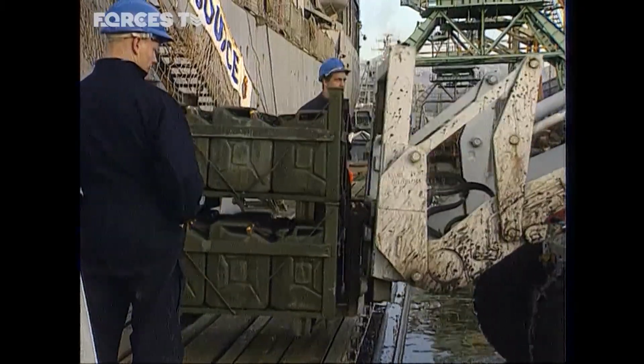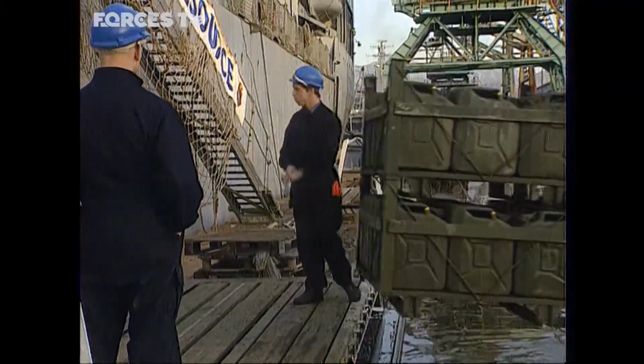So all the supplies to the British troops start here and then eventually end up with the Cheshires and other units, but eventually end up in places like Vitez. But it's Vitez where the two come together. It's Vitez where the Cheshires pick up the United Nations aid, and it's where they're supported by us.